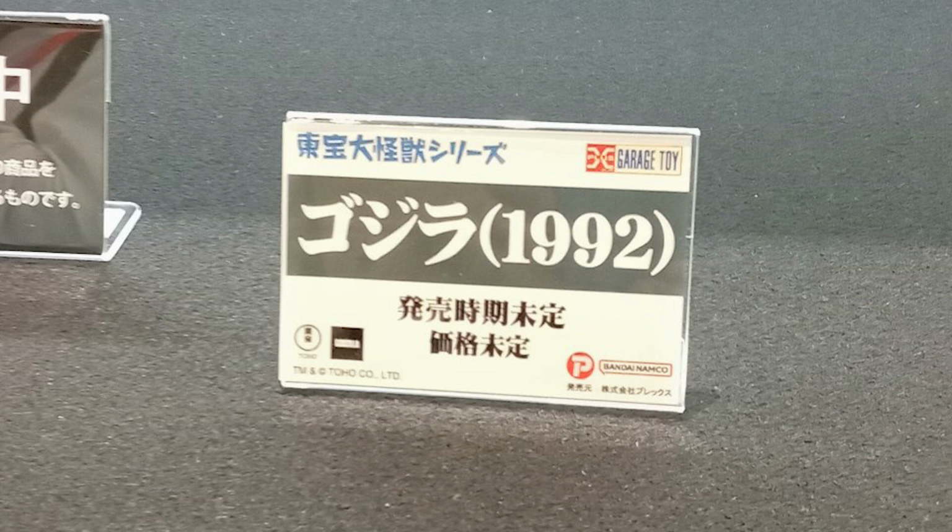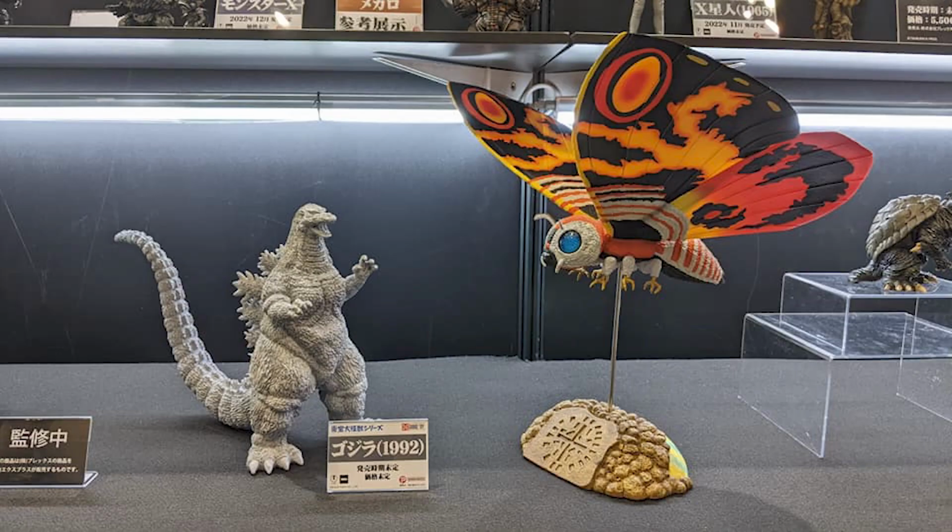There's large monster information on it. This is the large monster series, a 25 centimeter line, the Toho Daikaiju series. I kind of like this size because it's not too big and not too small. It's good on the shelf, and I think it's going to pair up nicely with this Mothra.